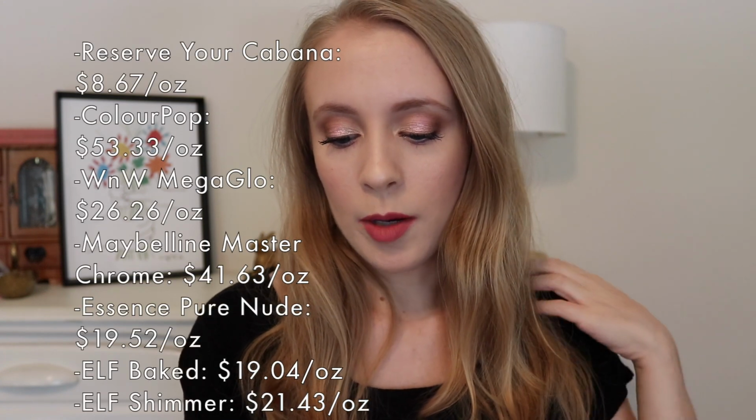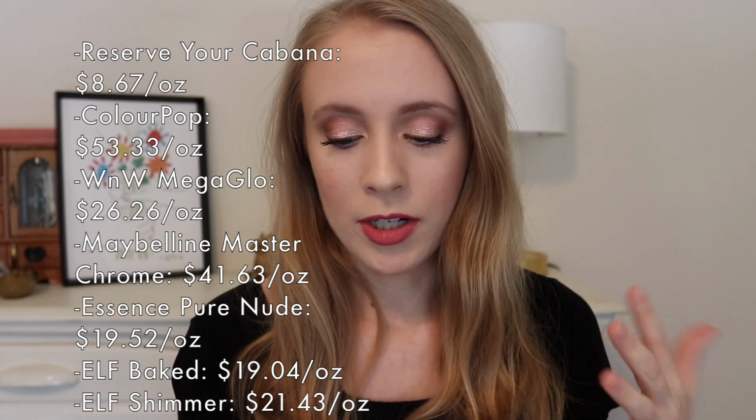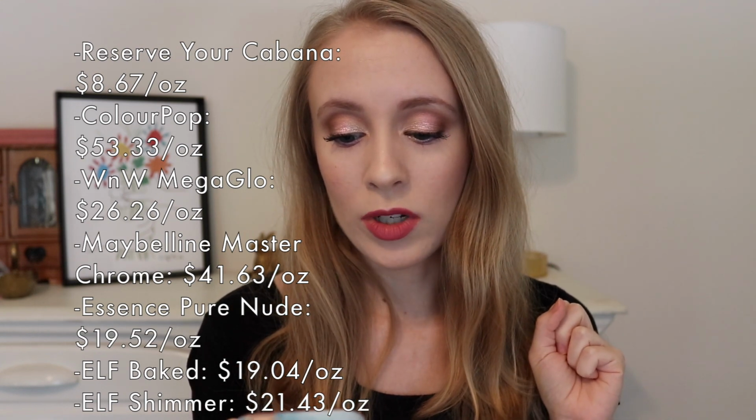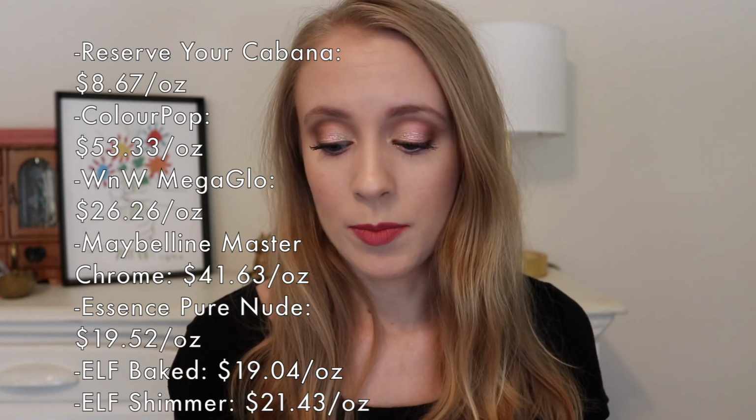And not only is this a super cheap product, I mean $3.99 for a highlighter would be considered inexpensive by most people's terms, regardless of the amount of product that you're getting. But I went and looked at some other drugstore highlighters listed on Ulta's website. I'll name a few. The ColourPop highlighters are $8. Sorry, I'm looking down. I can't possibly memorize all this. The ColourPop highlighters are $8 for 0.15 fluid ounces, so that is $53 per ounce compared to the Wet n Wild, which is only $8.67 per ounce.